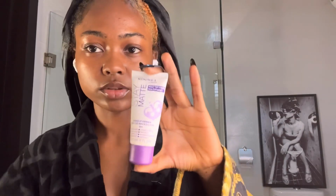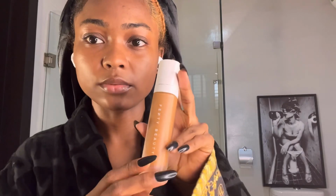So this is what I use for my base first off, because it gives you a matte effect. I have normal skin. Sometimes I'm a bit more oily, most especially in areas where I usually sweat a lot. I'm going to go with this. Sorry, I have my AirPods on because I'm also going to be playing music just in case I start getting bored. I use the Fenty foundation.